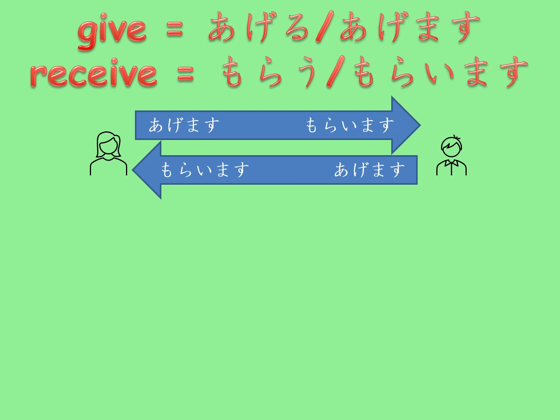Now I'd like to draw your attention to the word あげます. In kanji, it's written like this. What does that kanji mean? Yes, it means up. So literally, あげます means to put something up.